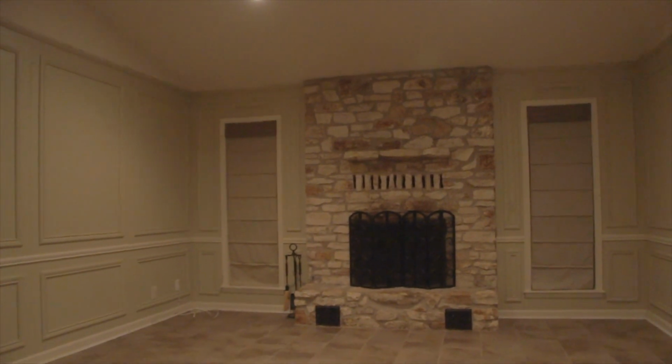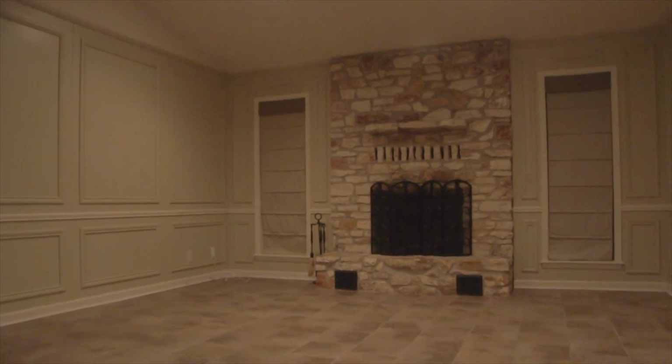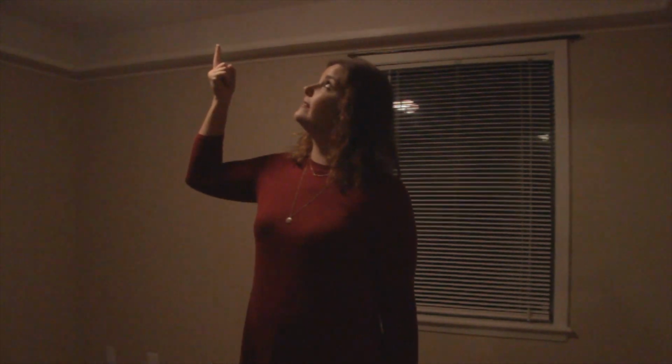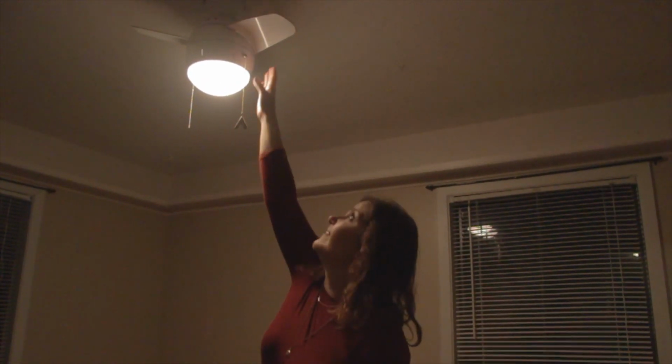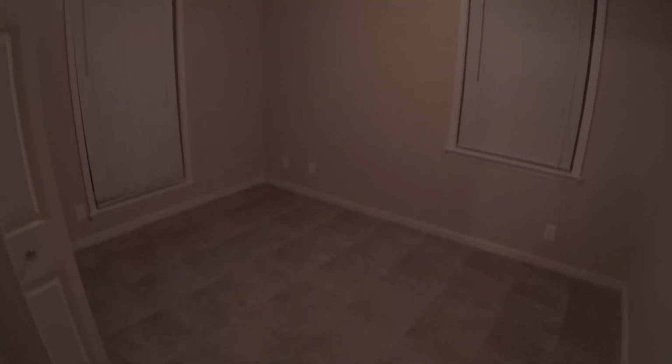We have a guest bedroom, and yes, it is dark in here because I have the world's tiniest ceiling fan. I don't know. I thought it was supposed to be a spaceship, but no, not a spaceship. I don't know what it's supposed to be, but these are like the neatest ladies ever.